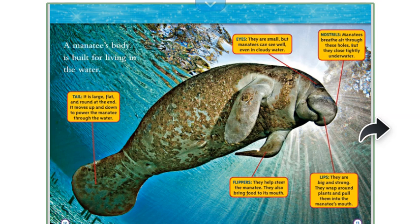The lips, they are big and strong. They wrap around plants and pull them into the manatee's mouth. Nostrils, manatees breathe air through these holes, but they close tightly underwater. Eyes, they are small, but manatees can see well, even in cloudy water.